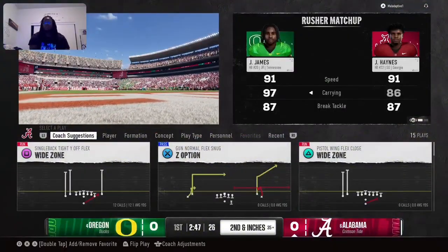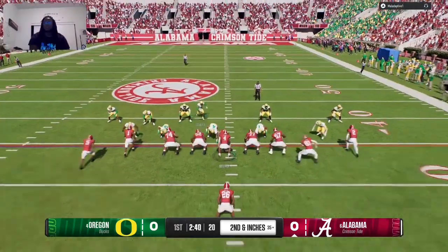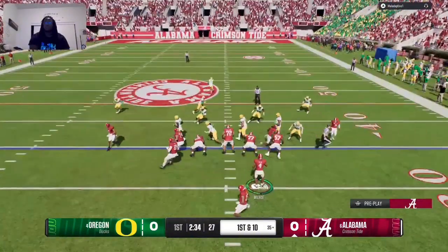Down, but it will be second and inches coming up. And they'll come to the line just needing a few chain links for a first down. They're looking for an advantage in the running game to the right. Tackled, but he has a first down.